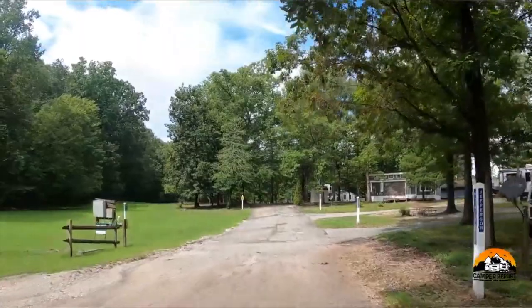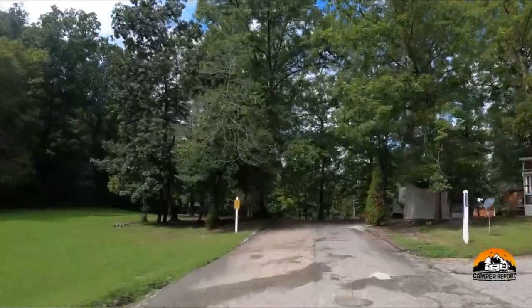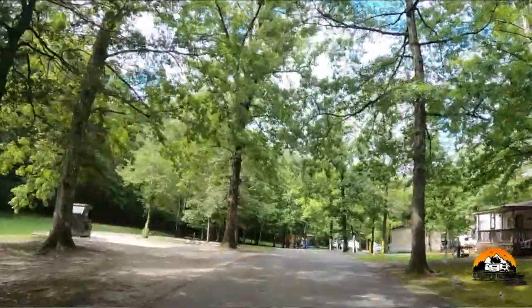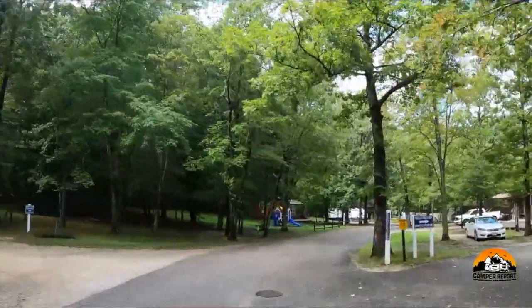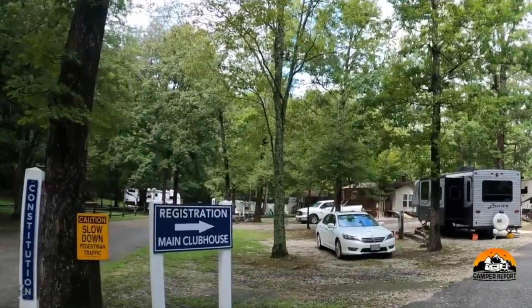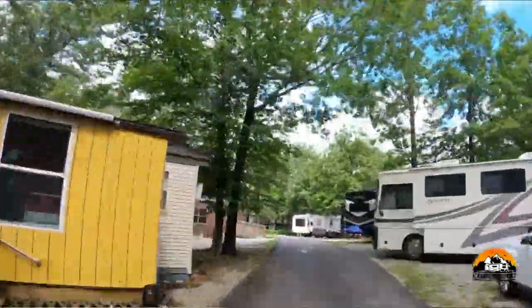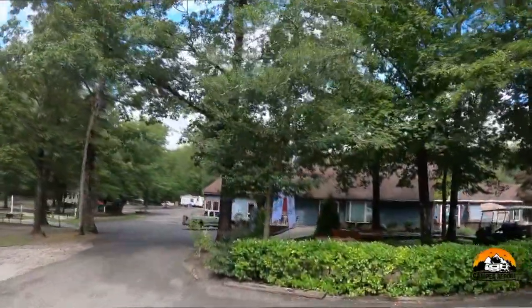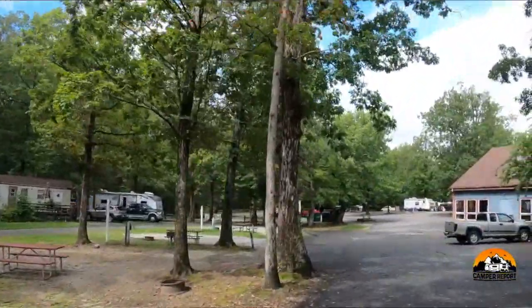So it is a little tight getting around here to the office. There's a couple trees that you'll see as we're making the turn right up here. There is some trees on the corner, and there is sometimes cars and campers on the corner, so you got to be a little careful coming in. So here's where you'll make your turn to the office. There's the sign. As you see, it gets a little bit narrow through here. But here's where the office is, and you will park right about here and walk into the office to check in.